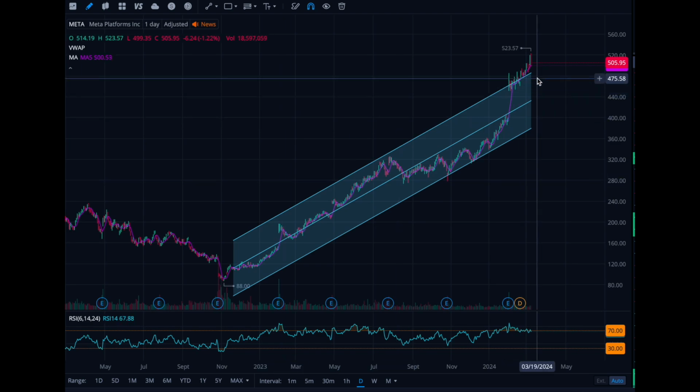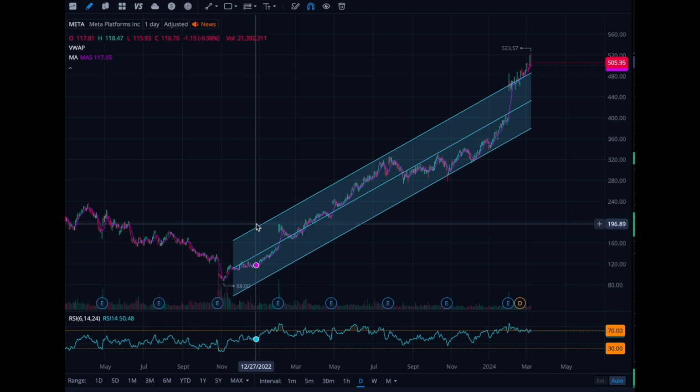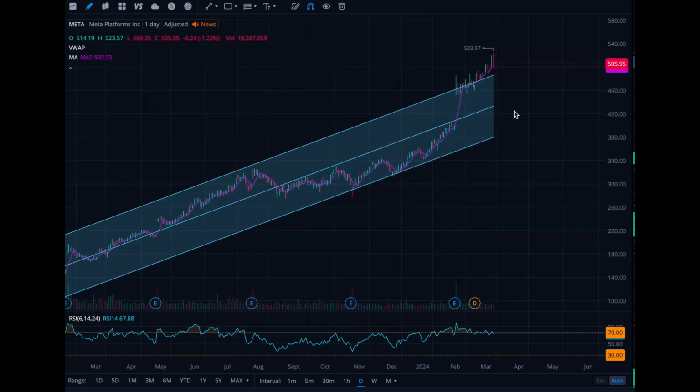Next, let's talk about Meta. Meta is on the way to the moon. It is trading above this trend line. As you can see, Meta is trading in this trend line here. It's been going up. It's been trading in the upper half and then the lower half, then crushed earnings. And now here we are.